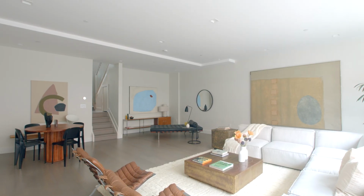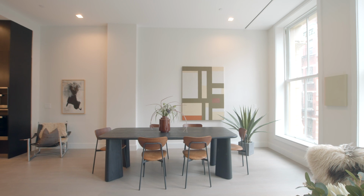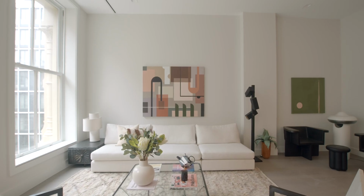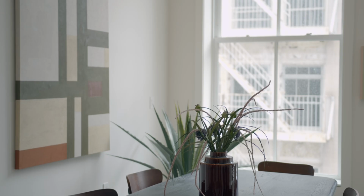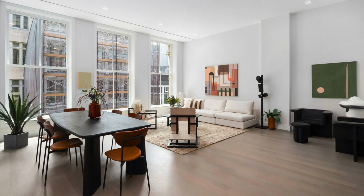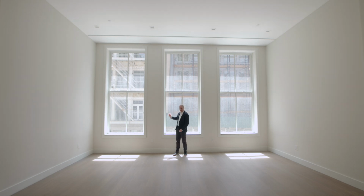Enter these homes through a private key-locked elevator and you find yourself in a true Soho loft with soaring ceilings and a wall of south-facing, sun-drenched casement windows. The thing that people love most about loft living is the fact that you have this huge living room with high ceilings, big windows facing south, and it's connected right to your kitchen for entertaining.